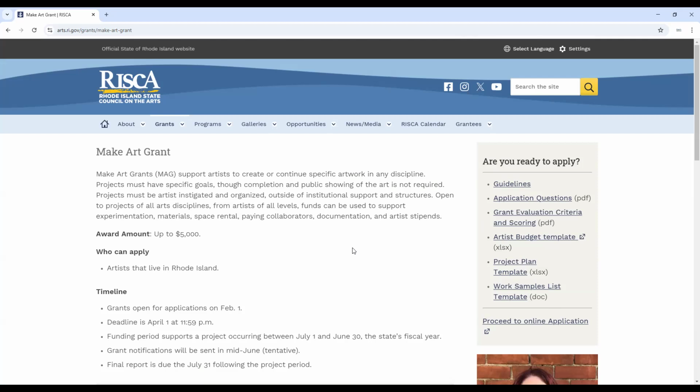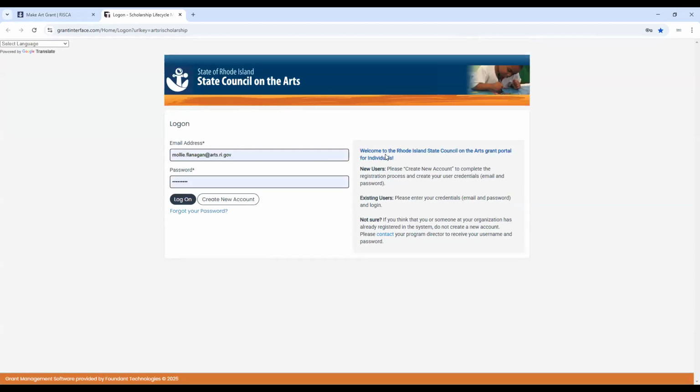And then we have 3 templates that you're required to use as part of this application. The first one is a budget template. The second one is a project plan template. And the third one is a work samples list template. And we'll look at all of those today. So I'm going to jump in here and I'm going to proceed to the online application. That will take me to the grants portal for individuals.